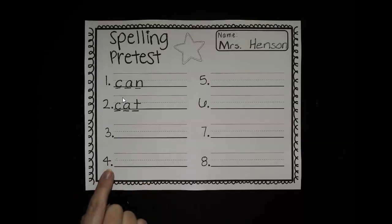All right, let's look at number 4. You should have written the word man. If you need more time, push pause. All right, number 4, your word is nap. Nap. When I am tired, I like to take a nap. Good. All right, sound out that word. Count the sounds and write the letters that make the sounds in the word nap. Push pause and write that word.